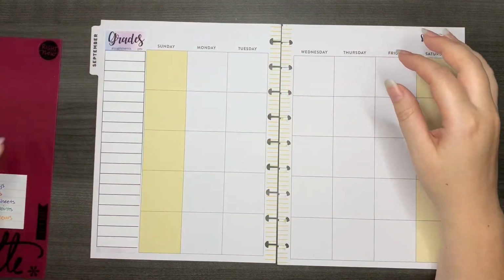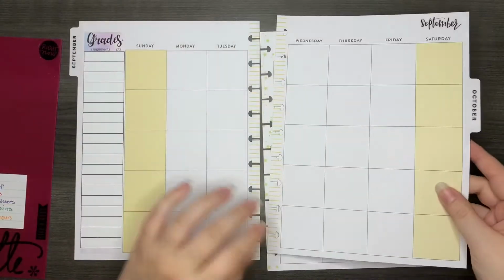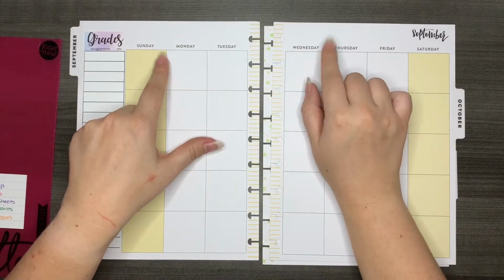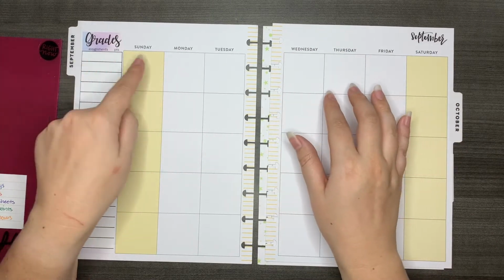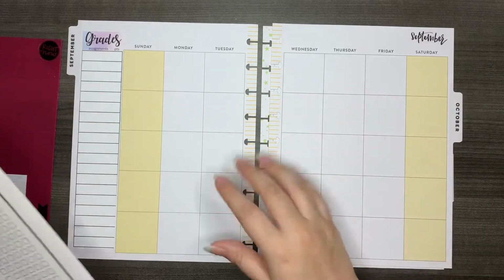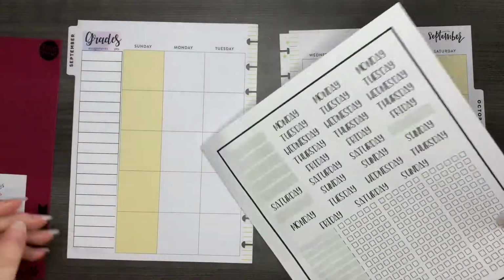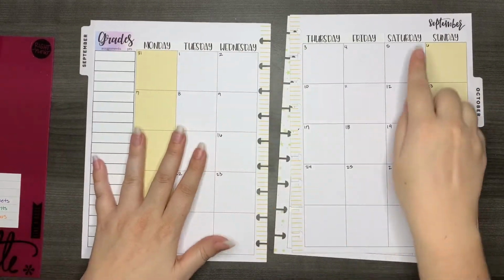Alright, so first what I'm going to do is go through here on both of these calendars, and I am actually going to relabel the top. So again, my school week starts on Monday, ends on Sunday, so this layout doesn't work. So I'm going to go ahead and relabel the days of the week. Alright, so I went ahead and relabeled the days.